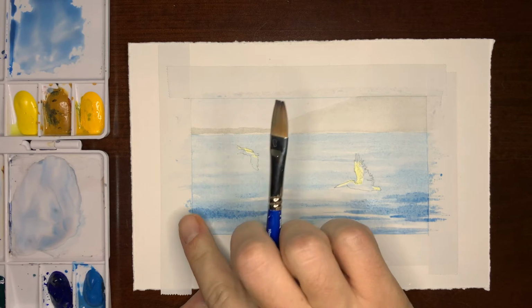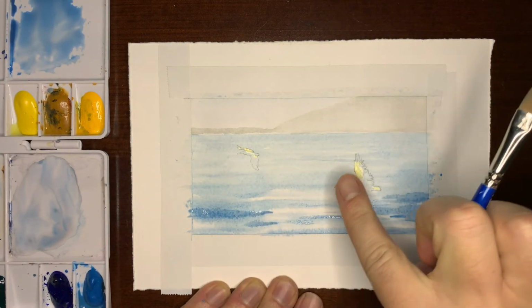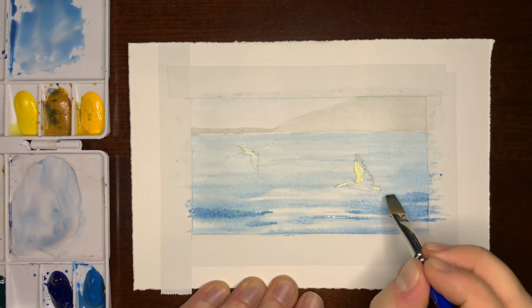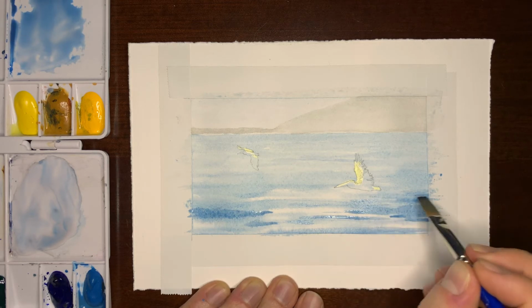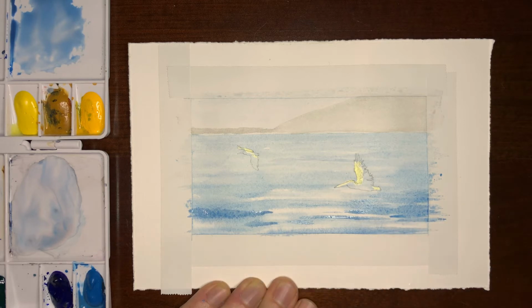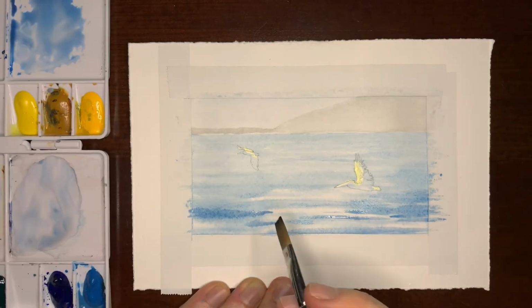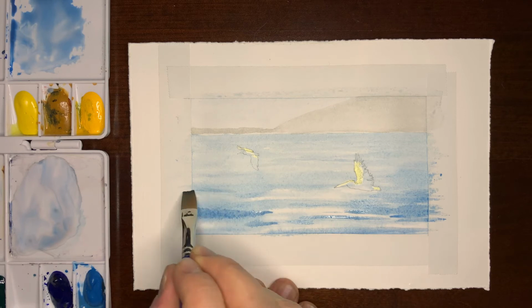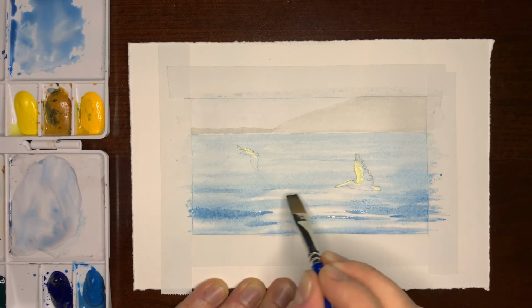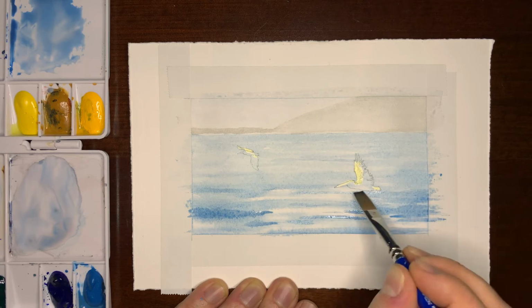My paper has buckled. I have one buckle here and another one there. That doesn't help when I'm trying to create nice horizontal lines. I'm going to work with it. Some papers are more tolerant of washes and lots of water on them than others. This one is a thinner grade paper, and so it's not quite as tolerant, but it should be okay. I can press this once it's done and get it to mostly flatten out again.